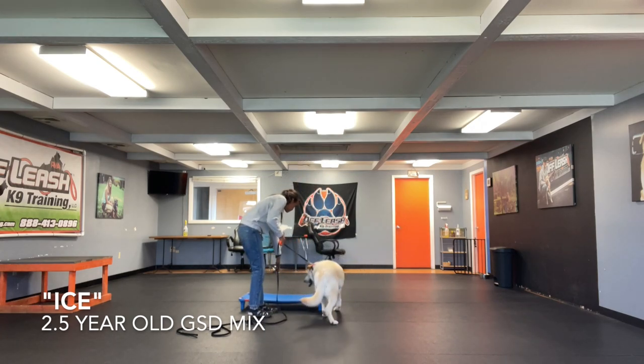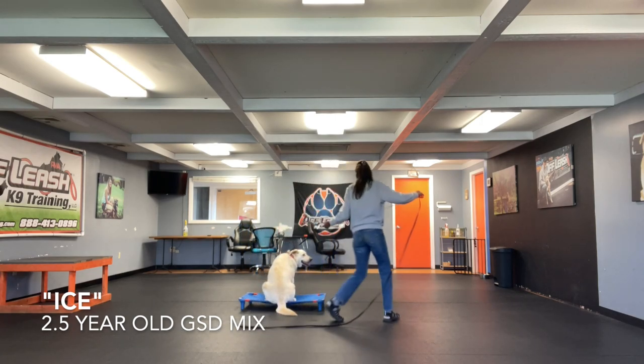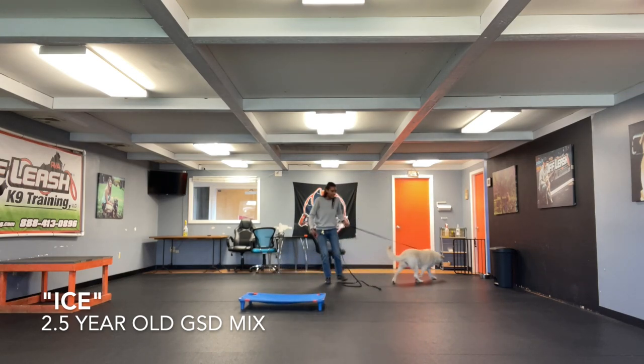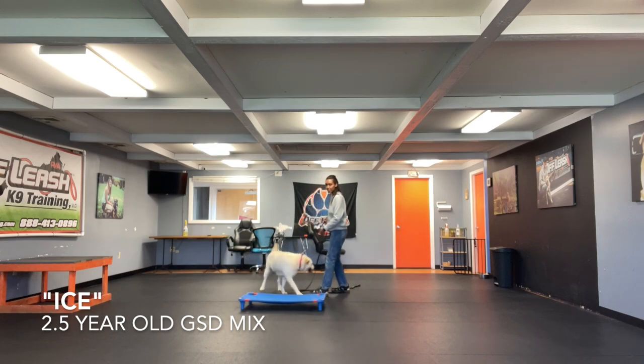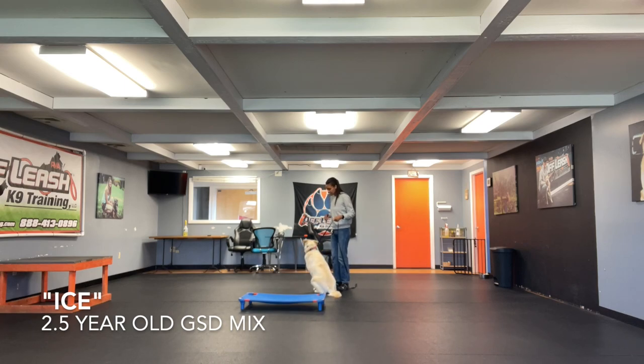Place, Ice. Sit. Good girl. Good job. Pop. Pop. Pop. So recall, I'm still kind of having to use that leash pressure. Sit. Good. Sit.